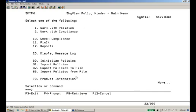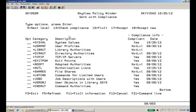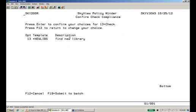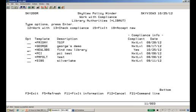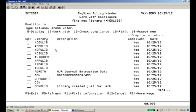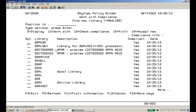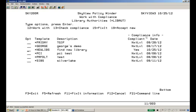Now I'm going to back out of here, and I'm going to take the option to Work with Compliance, drill down into that library category again, and run a compliance check. Now the first time I run a compliance check on this template, what it's doing is getting basically a baseline of all of the libraries on the system. So you can see we have a number of libraries on the system. Okay, so it's got the baseline, and they're all compliant. You can see compliant, yes.